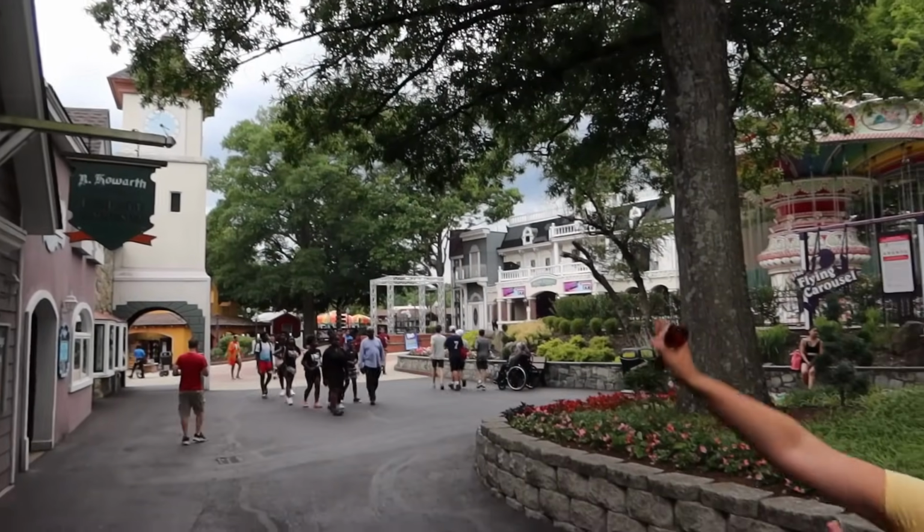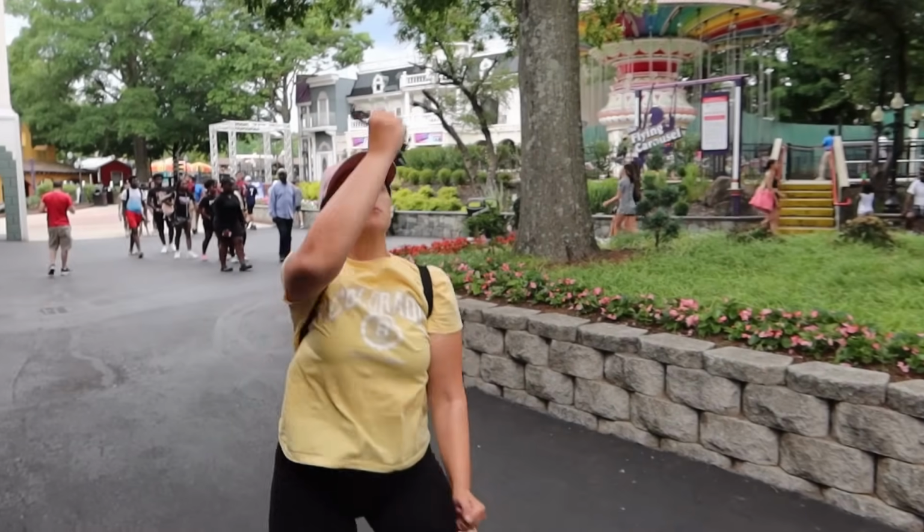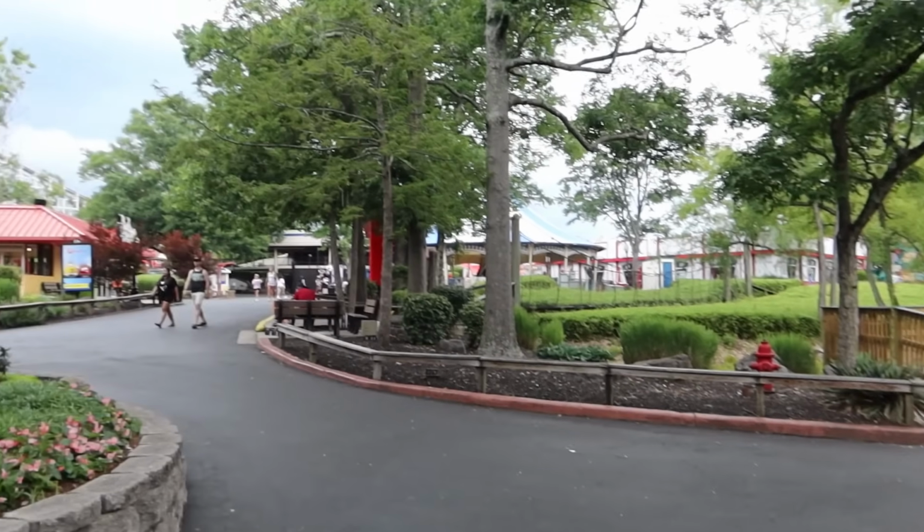30 days we are into our road trip, and look at the energy that Charlotte's got over her. She likes to move it, move it. Part number 24 of 25. She's moving it to our final coaster credit.